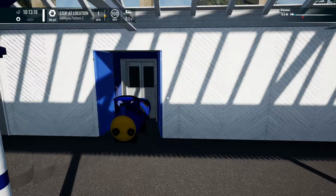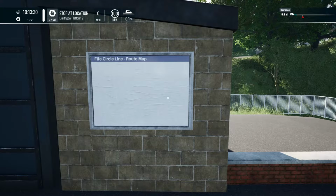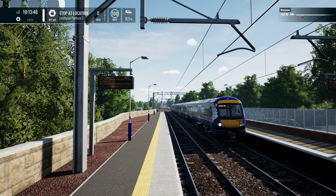Oh, if someone needs to do a collectible, there's one hidden. And a route map as well. Oh my god, they're definitely intending people to come to Linlithgow, aren't they, then, with the 158 perhaps, or something else. Because there's a route map if anyone's looking for it. So there's collectibles here. Can we maybe take some fast train on here? Yeah, claim that route map now.